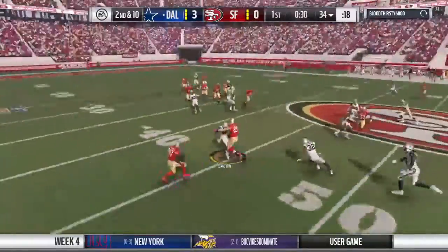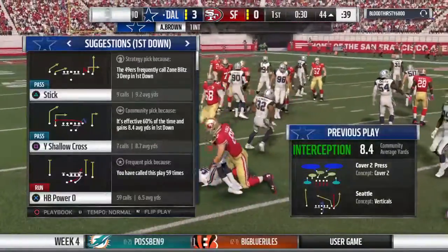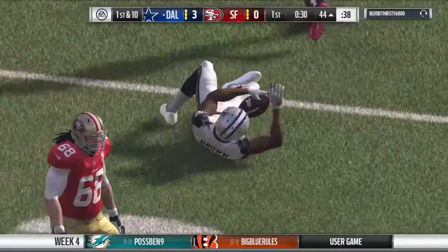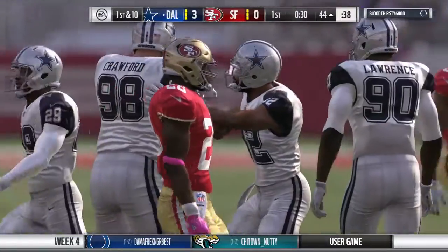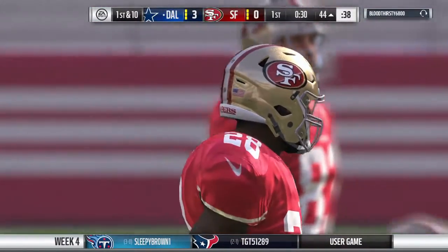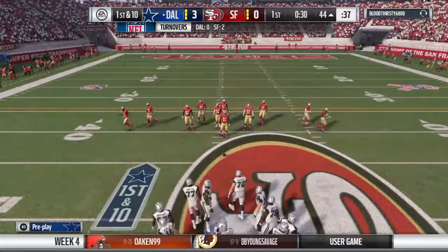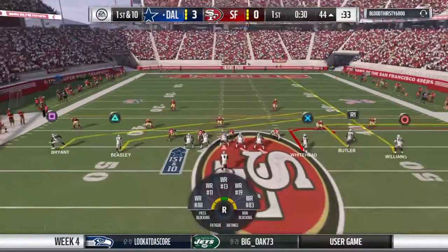Throwing. Gabbert. And he fires one that's intercepted. A great read, and it's picked off. And they'll take over inside the 45 at the 44-yard line. The offense for the Cowboys now working their way back onto the field. And they had 3 points last time, but they didn't want 3 points because they were well within range of scoring a touchdown. We'll see if they can do better now.